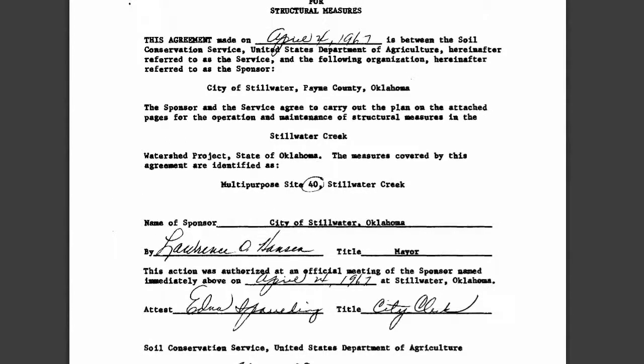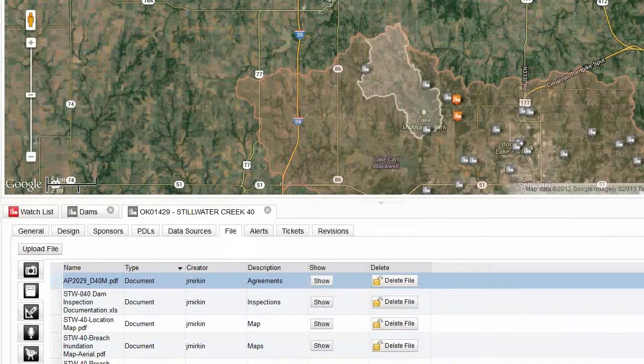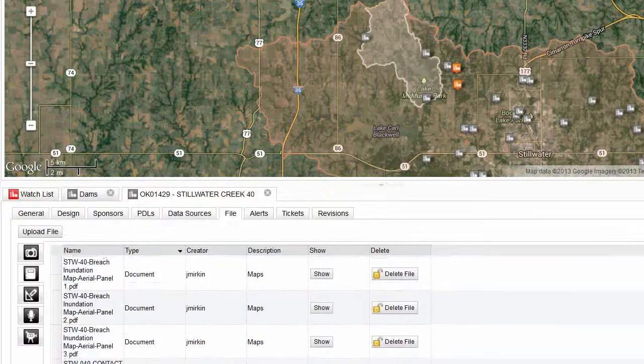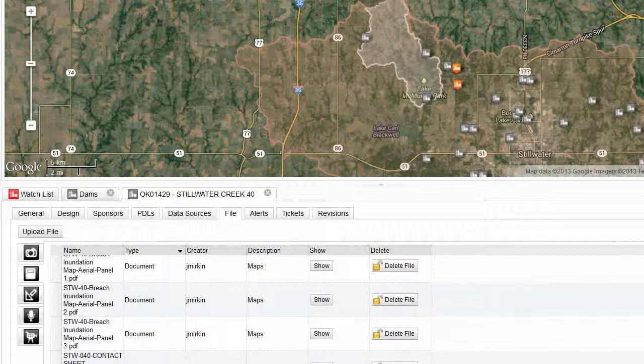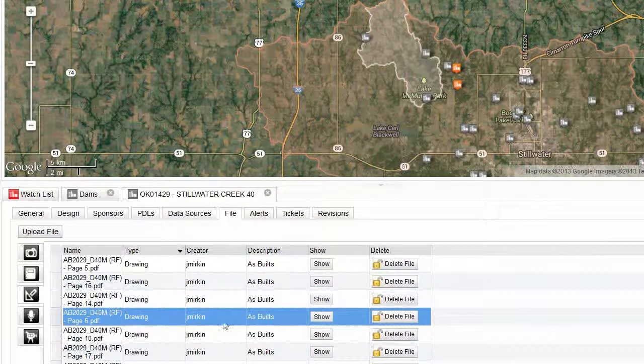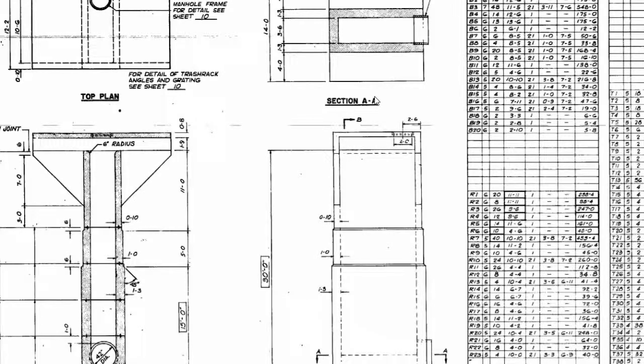Also in Documents, you'd have different inspection reports, assessment reports, or any information that a user would want to have access to. As you get more documents, you can upload those to the system. The next one down is as-built drawings, a little triangle there. Those are the as-built construction drawings, and on those you can have access electronically to the drawings that showed what was actually constructed and any changes.